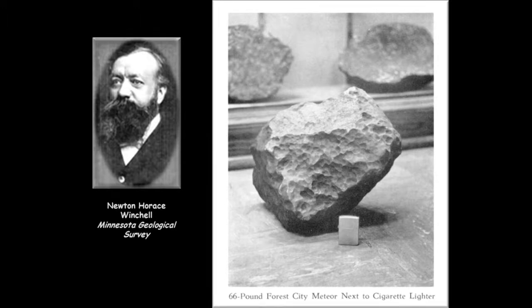And the property owner was the one that ended up getting the right to keep it. And he, in turn, sold it to the Minnesota Survey for about 5 times what it was originally sold for. But you can see that today up at the University of Minnesota if you want to go up and take a look at it.